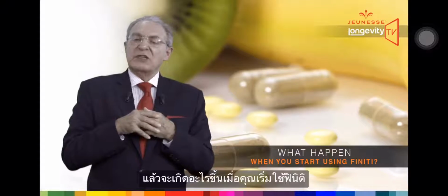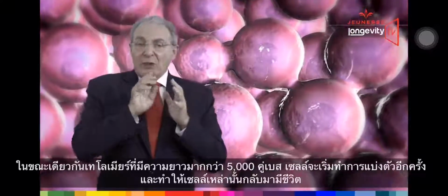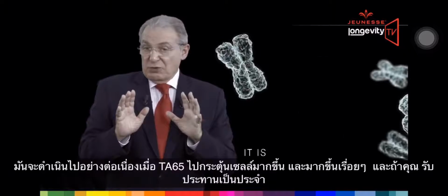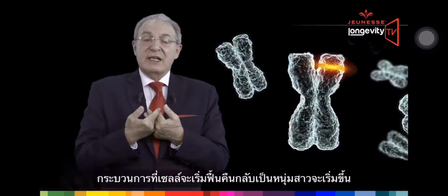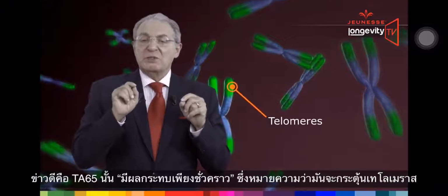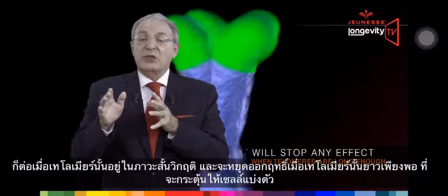So what happens when we start using Finiti? After taking Finiti, telomerase starts to be activated in cells where telomeres are critically short. At the moment when telomeres are longer than 5,000 base pairs, cells start to divide again, and life is back in those cells. It is progressive as TA65 reaches more and more cells. And if you take it on a regular basis, the process of cell rejuvenation will start. The good news is that TA65 has a so-called transient effect, which means that it will activate telomerase only if telomeres are critically short, and will stop any effect when telomeres are long enough to induce cellular division.